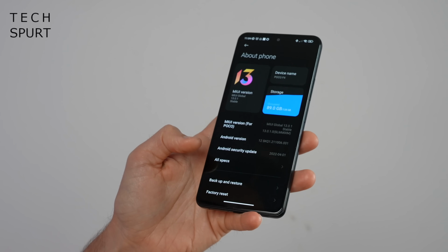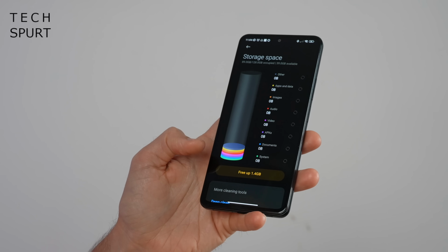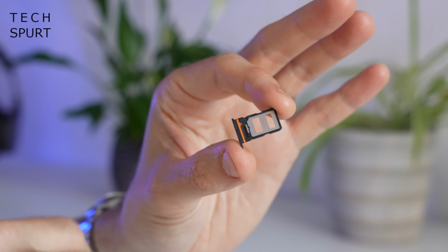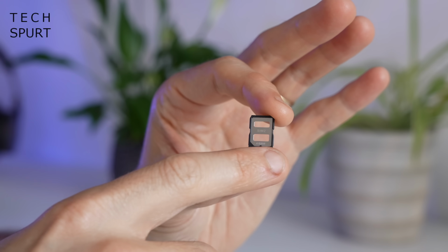My review model of the Poco F4 was the 128 gig version, and I gotta say that storage is filling up remarkably fast with all of the various apps and media that I have downloaded. So it is kind of annoying that there's no support for microSD memory cards here on the Poco F4 when you do finally run out of space, but you do always have the option of just bunging more cash at Poco for the upgraded 256 gig model if you think you're gonna be shooting a lot of video, downloading a lot of media, all that kind of shenanigans.